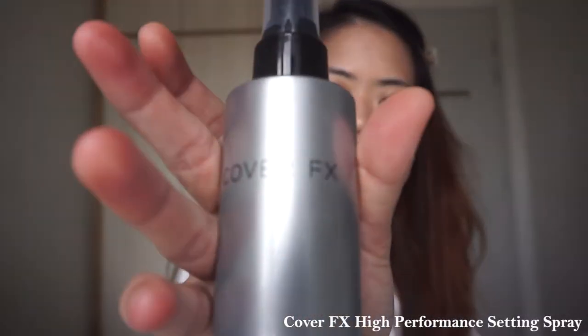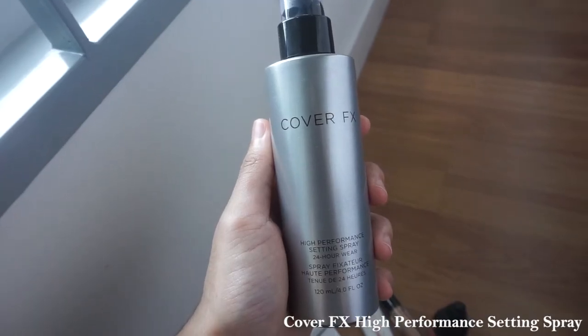Now I'm just gonna use this Cover FX High Performance Setting Spray. I bought this because it doesn't have any alcohol. It looks really expensive because it was. I don't know, there's something wrong with the nozzle. It doesn't come out nicely. Like, it comes out in really big droplets. So I have to pat it on.